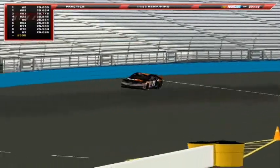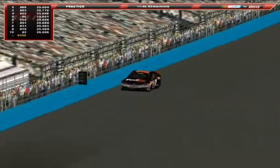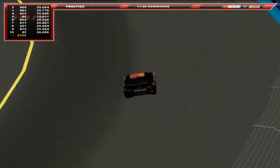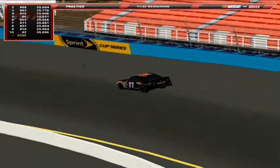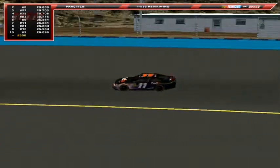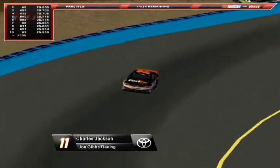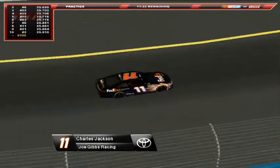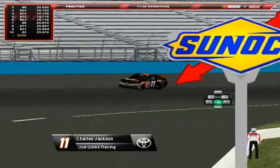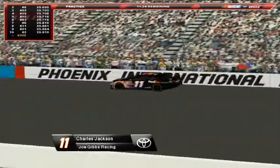As we head further back, here we see the driver of the number 11. He left a former Toyota, but he's driving a brand new one now under the Joe Gibbs Racing stable. That's Charles Jackson, former driver of the number 15 5 Hour Energy out of Michael Waltrip Racing. Mr. Mayonnaise Man himself, you know how much he loves Toyotas, and he's going to try to see if he can bring that 11 car to victory lane.